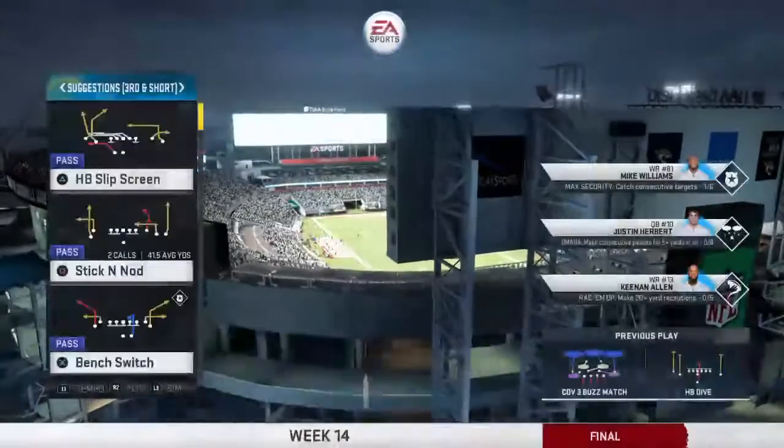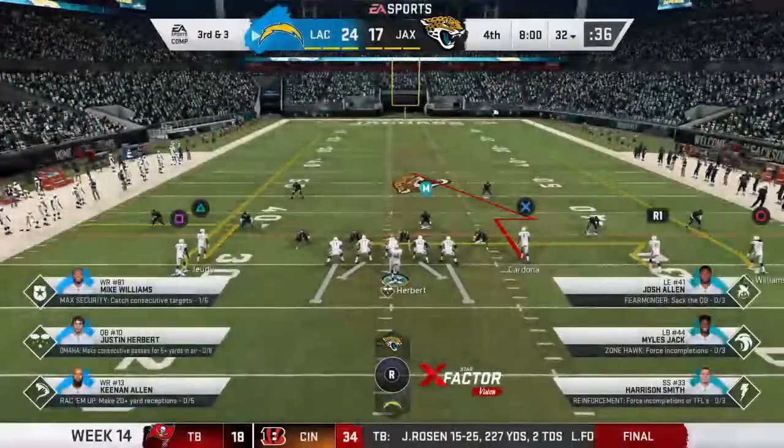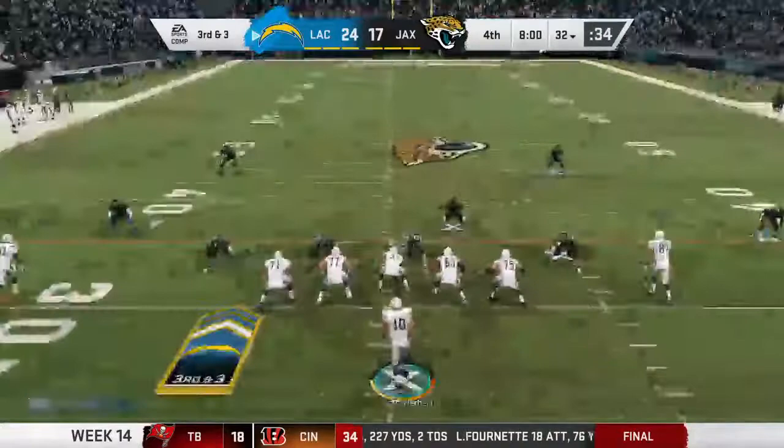1 quarter remains here on a Sunday night. We'll return with more after this break. You're watching the NFL on EA Sports.